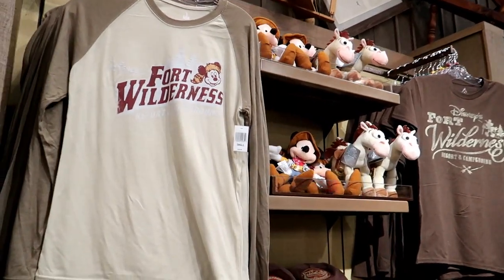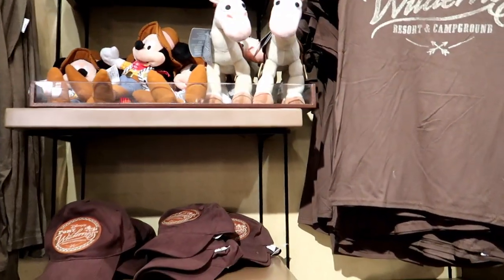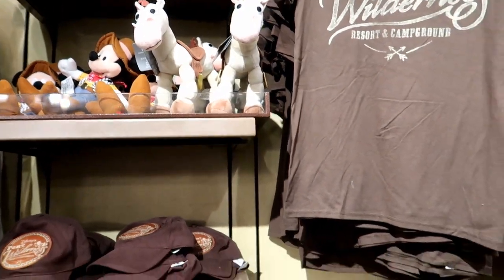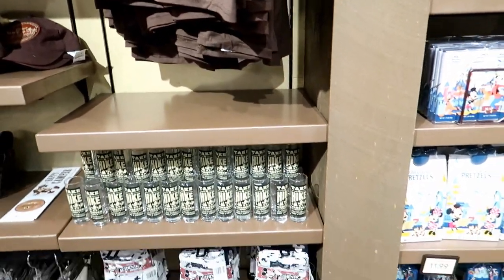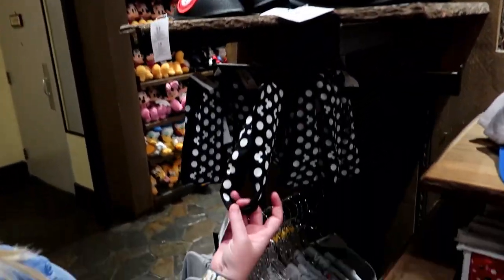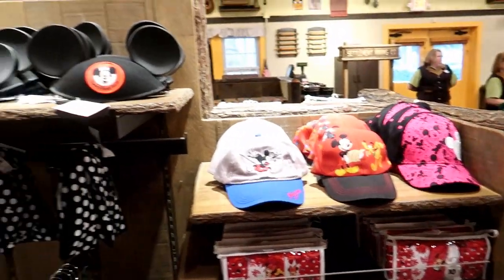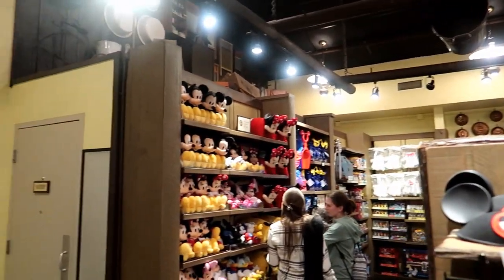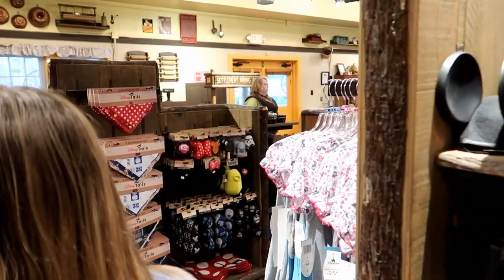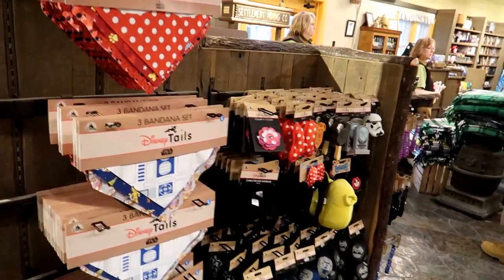And of course they got Mickey as Woody and Bullseye. It's a pale looking Bullseye though. Like almost gray, like very pale. Thought Bullseye was supposed to be more darker brown. Maybe I'm wrong. And then they've got some kids' toys and stuff, so pretty neat. Oh, and of course the dog and cat stuff as well.